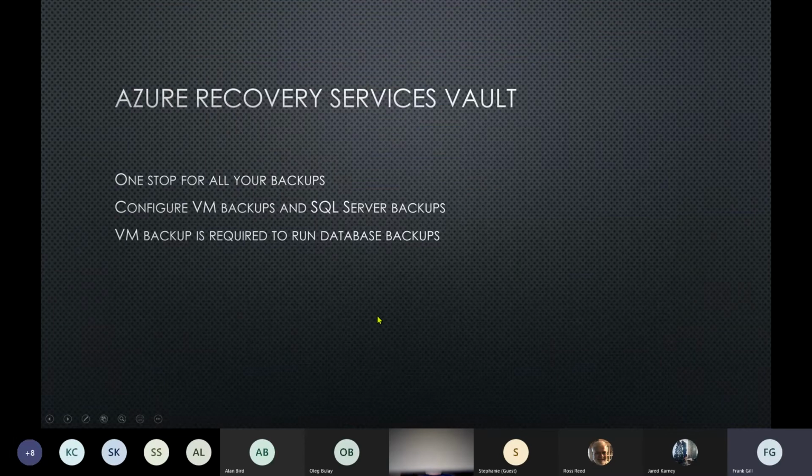And there we go. Talk about Azure's Recovery Services Vault. So Recovery Services Vault is sort of an overarching backup solution for Azure. You can back up different kinds of resources. You can back up virtual machines. You can back up SQL Server databases. I think it's SAP HANA, and there's one other option. And I'm going to actually go into Azure and kind of poke around in this so I can show you what those are.